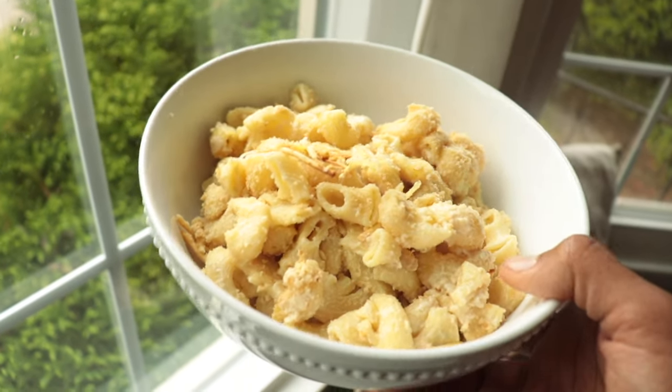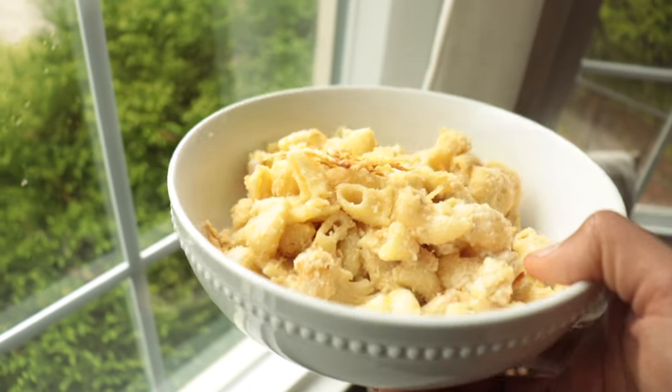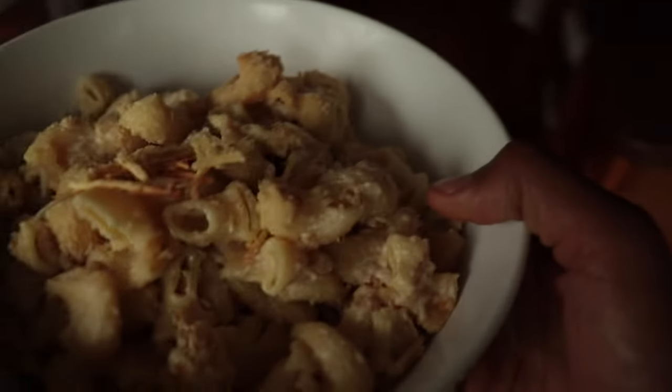Homemade mac and cheese with the cashew-based vegan cheese sauce. A little bit of crispy breadcrumbs and vegan parm on top. Bam, kick it up a notch. Charlie out here chefing like she's Emerald.